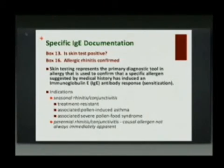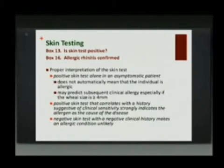Now, the proper interpretation of the skin test must be emphasized. Positive skin tests alone in an asymptomatic patient do not automatically mean that the individual is atopic or allergic. It may predict subsequent clinical allergy, especially if the wheal size is greater than or equal to 4 millimeters. And a positive skin test that correlates with a history suggestive of clinical sensitivity strongly indicates the allergen as the cause of the disease. And a negative skin test with a negative clinical history makes an allergic condition most unlikely.